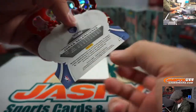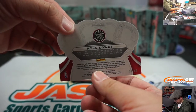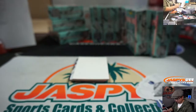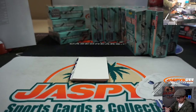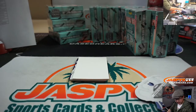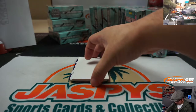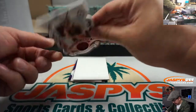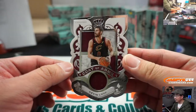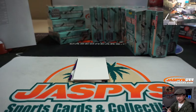We got Jonas Valanciunas to 99. Raptors, CJ gets it, and there's Kyle Lowry to 49. Raptors, that'll be CJ. Grizz is also CJ. All right. Die cut, Cavs, Kevin Love. Coat of arms, die cut. Which I think look kind of sharp, CJ.